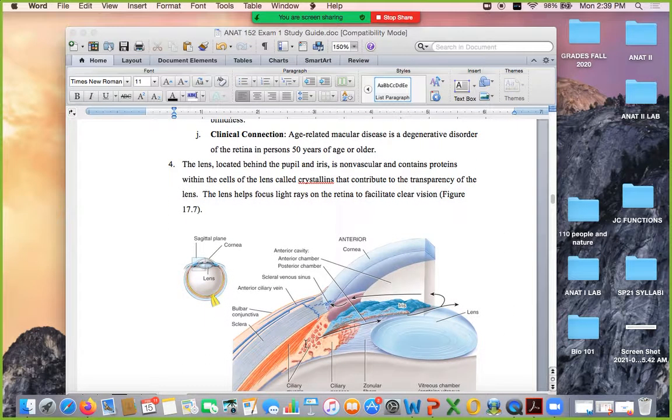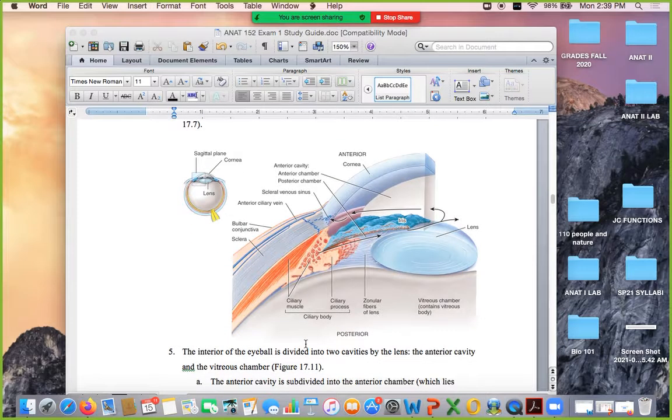Okay, so let's see. This is a closer up view of the ciliary bodies, which includes the ciliary muscles and the ciliary process, which are involved in contraction of the lens, or a contraction of the zonular fibers that touch the lens, which allow us to kind of squint, if you will. It also is going to show you the anterior chamber, which sits just underneath the cornea and is on top of the iris. What else are we showing?